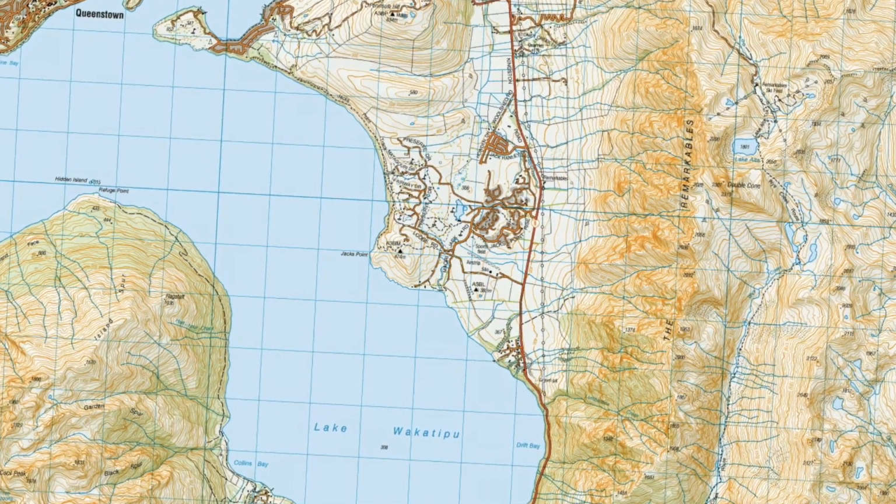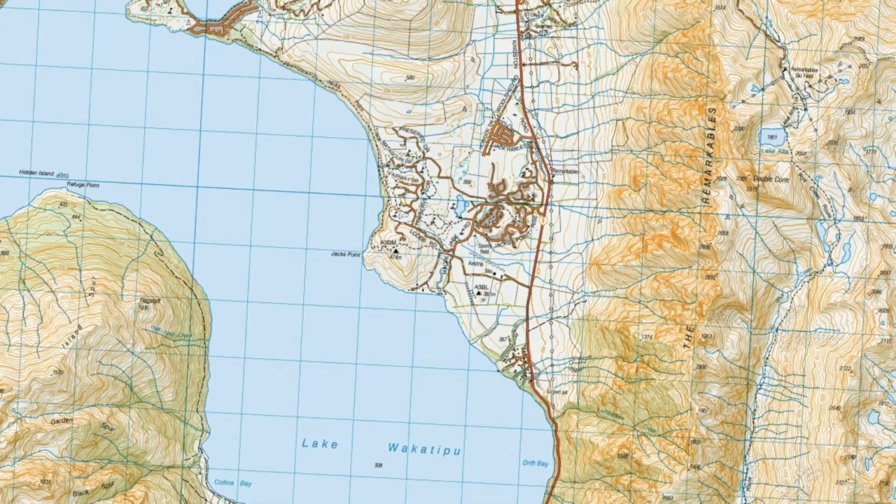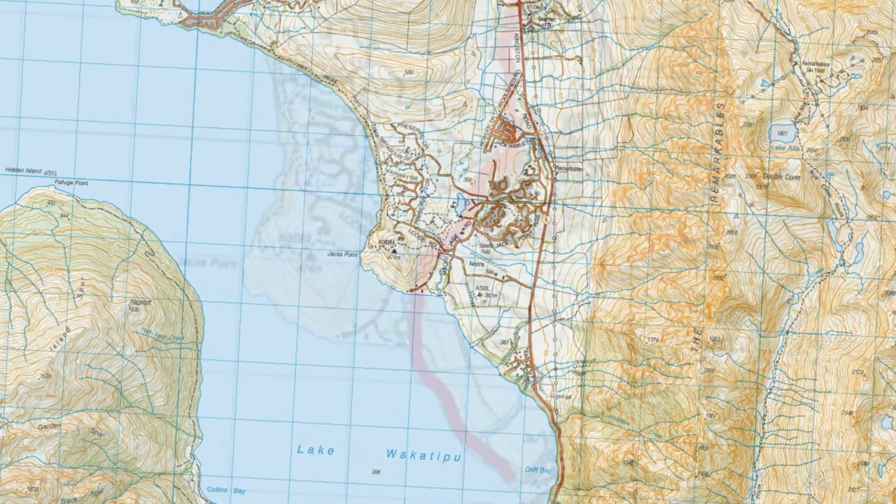This is a very short bike ride of about 10 kilometres at the most, but it takes you quickly into dramatic scenery.